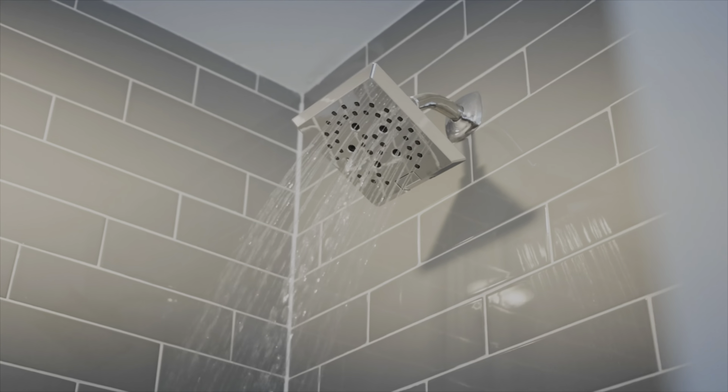Number 9 is to take shorter showers. And not only will you save electricity if you have an electric shower, you'll save water as well, and if you don't have an electric shower, you'll save on gas or however you heat your water. Finally, number 10 is only boiling the amount of water you need.